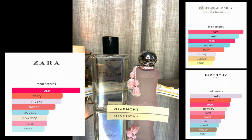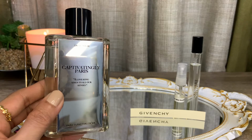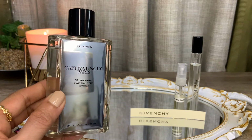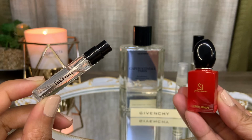The reason I do not even own a decant of Irresistible Eau de Parfum is because I have here Captivatingly Paris in 75 ml, and I do not need Irresistible at all. The performance is the same, and these fruity florals are definite hits in our local tropical climate, so this one's good to own if you live somewhere sunny and humid year-round. I wouldn't pick up both if I already own one of these, and it would be totally redundant because they smell so super similar. ZARA Tuberose is said to be a dupe of Giorgio Armani Si Passione.